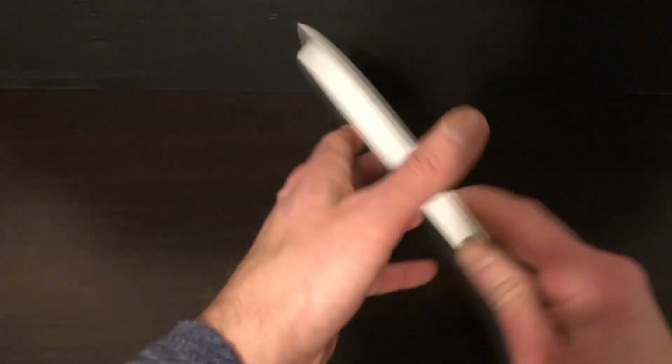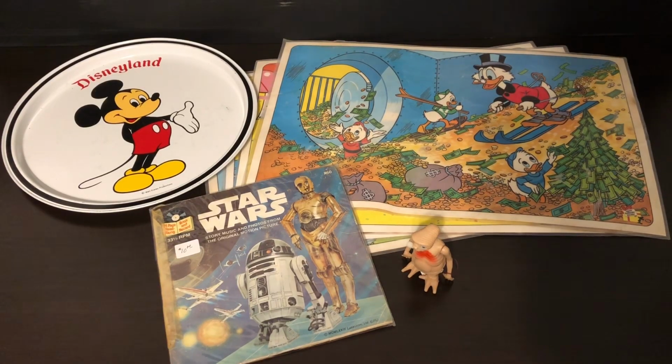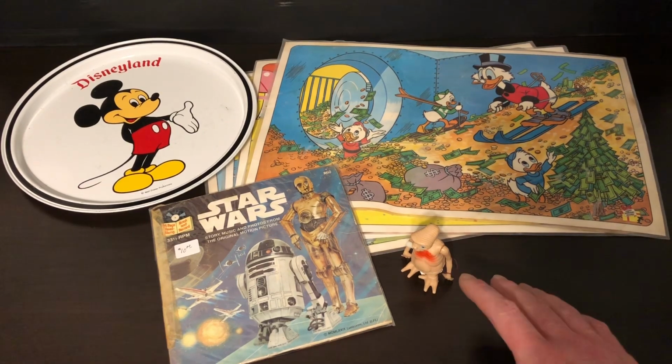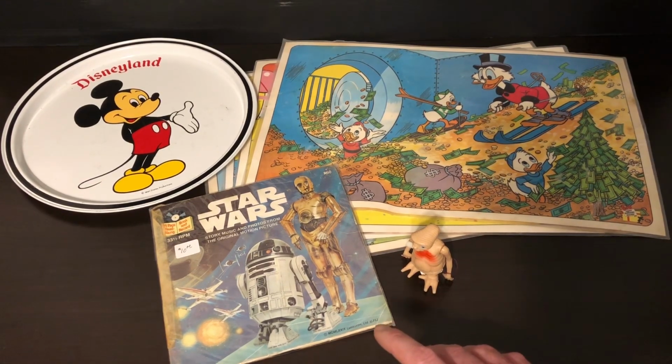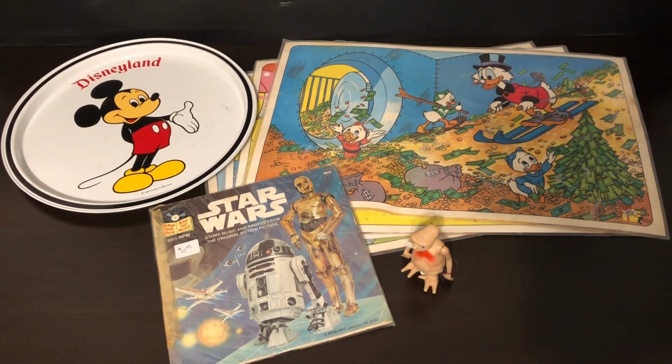Maybe you could put something that we can stick on the wall, but with our $40 budget, I ended up spending $38 total. The placemats for all 4 was 10. E.T. was 8. The Star Wars record was 10, and the Disneyland tray was 10. So $2 to spare.